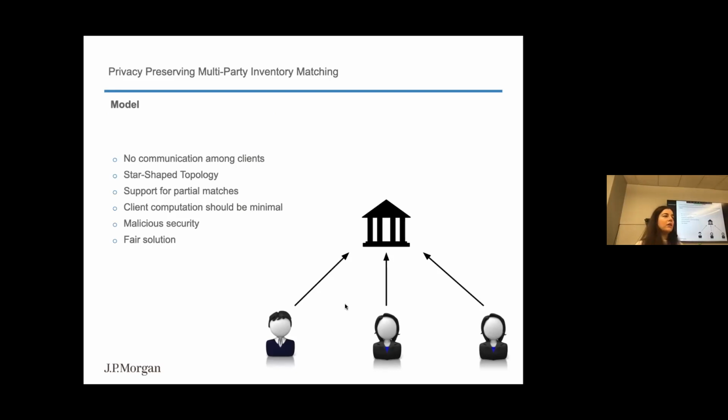So first, we don't want to have any communication between the clients, okay? And also they don't want to reveal their identity to the others, okay? So there shouldn't be any message between them. So we have the star topology network where everybody should only communicate to the bank. And we need the support for partial matches and the malicious security, okay?